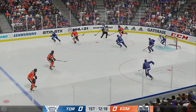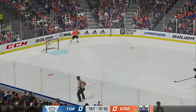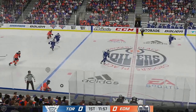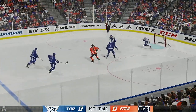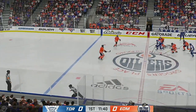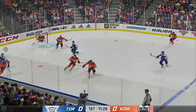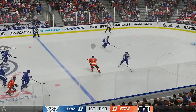That opportunity's rejected. Here's a short pass to Anderson. Dumps it in. And the goalie leaves his crease to play the puck. The Oilers have it now. Edmonton's got it across the line. The Oilers have it in the offensive end. Toronto's moving it up the ice. Puck picked up by Larson. Gaining momentum up along the side.